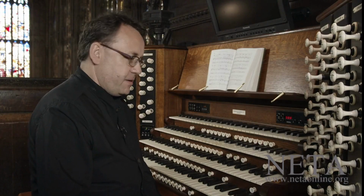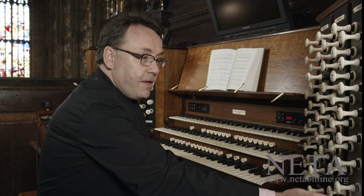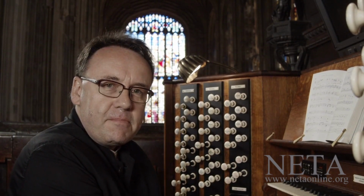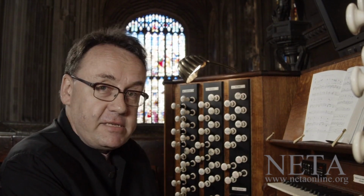Of course, another very important function of the King's College Chapel organ is to play magnificent hymns with huge congregations. And it's a very noble and grandiose sound that is available. So it's dominated really, I think, by the fantastic battery of swell reeds voiced by Arthur Harrison back in 1934.